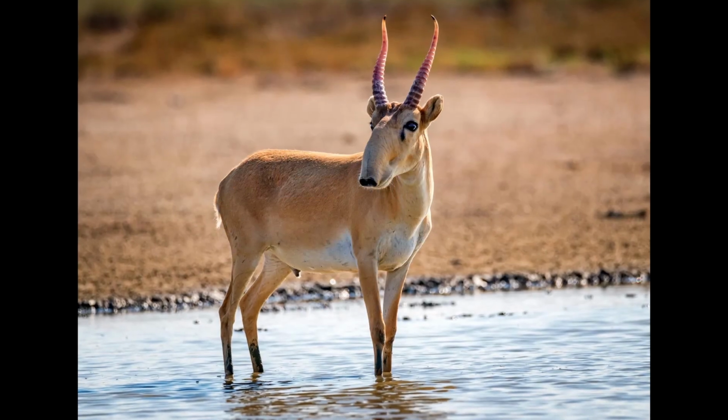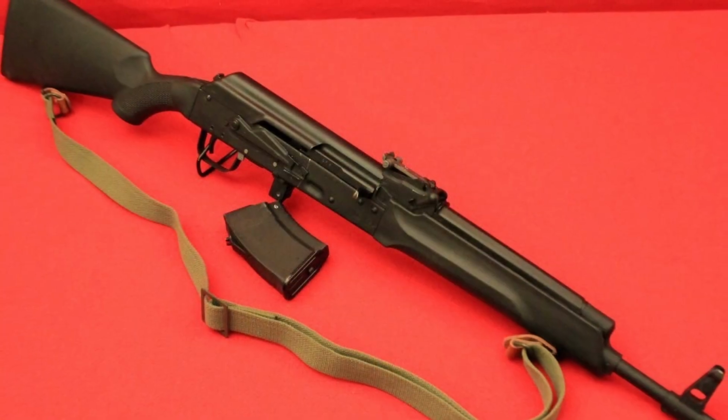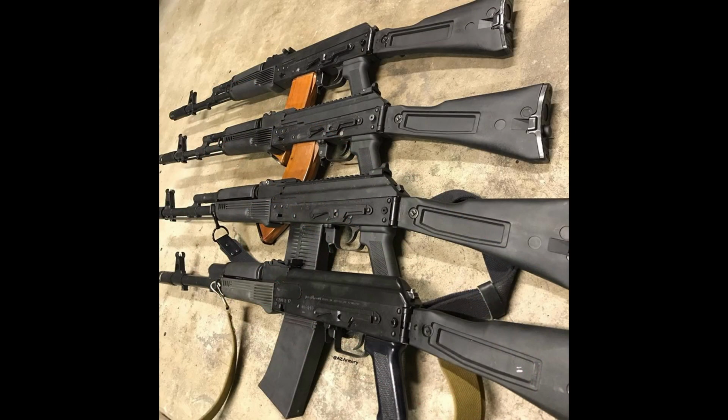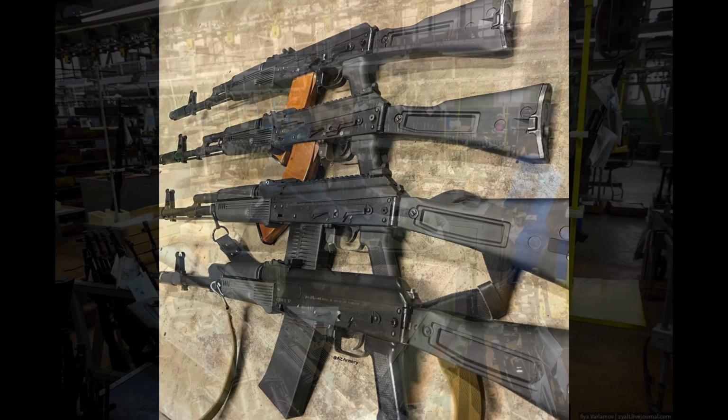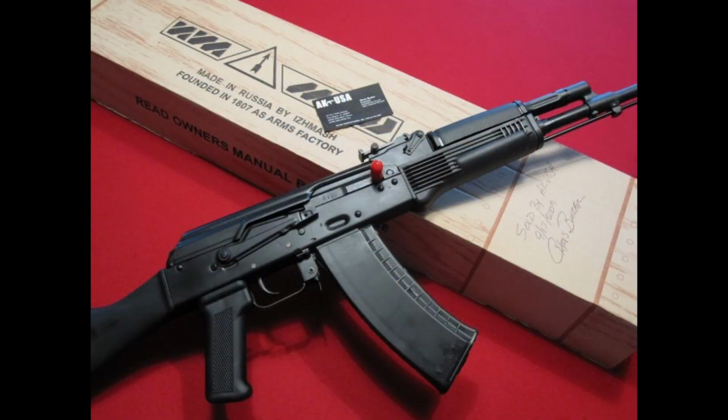A Saiga is an endangered species of antelope native to the Eurasian steppe, and it's the namesake for a Russian family of commercial sporting weapons based on the AK-100 series. This brand was developed by Izhevsky Machinostrelny Zavod, also known as Izhmash, which today is part of Kalashnikov concern.